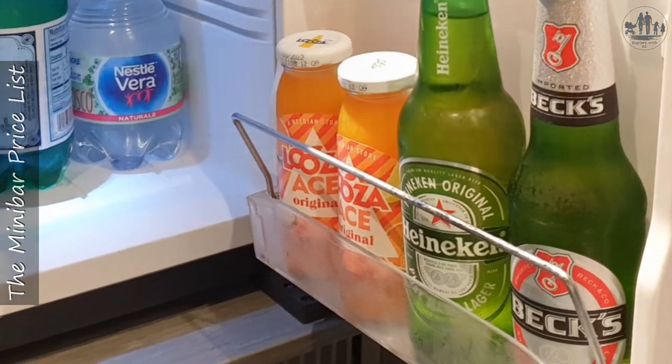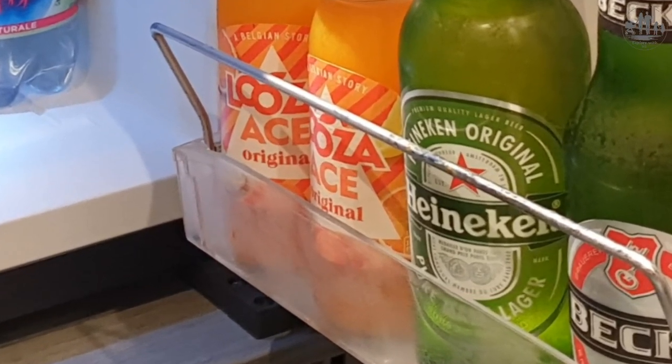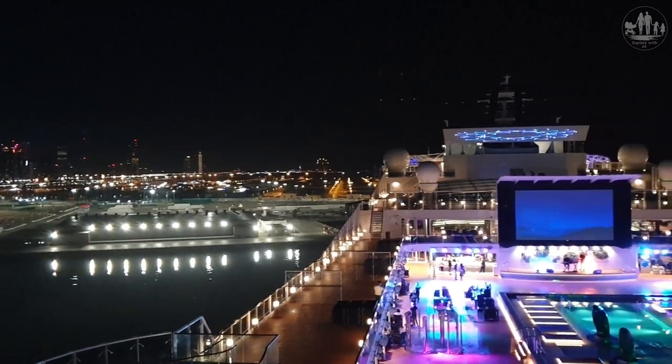Therefore, we would recommend to use the minibar only if really needed. Otherwise, just fetch your drinks at the bar. There at least the drinks will be included in your package, if you have booked one.